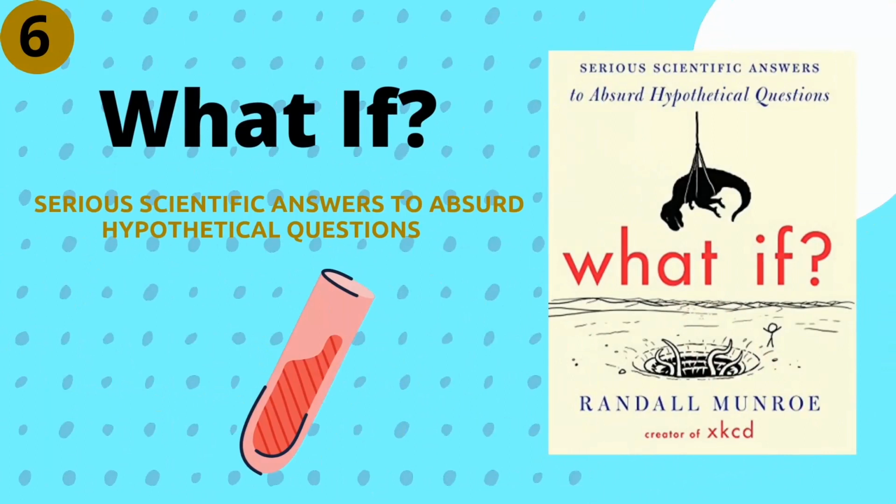What If? Serious scientific answers to absurd hypothetical questions. Kindle edition. Randall Munroe. From the creator of the wildly popular webcomic XKCD, hilarious and informative answers to important questions you probably never thought to ask. Millions of people visit xkcd.com each week to read Randall Munroe's iconic webcomic. His stick figure drawings about science, technology, language, and love have a large and passionate following.